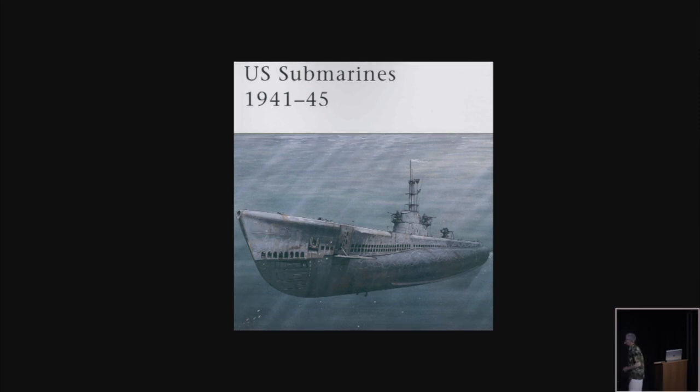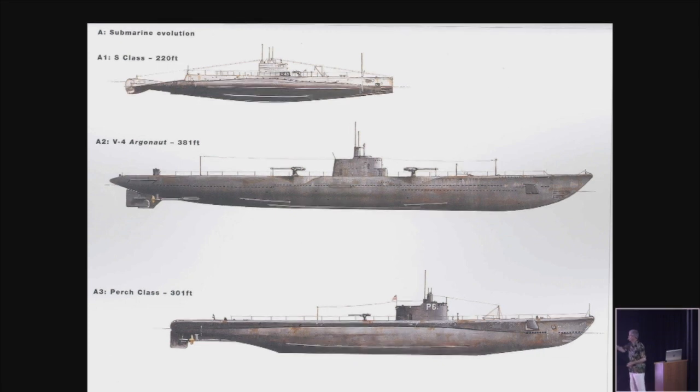So let me talk a little bit about U.S. submarines, 1941 to 1945. Up at the top, you see the old S-boats. These were built right towards the end of World War I because, like I said, we were trying to stay out of World War I as best we could, but we eventually got dragged into it. So we hadn't really turned over our manufacturing industry towards wartime use until about 1917. So once we started building things for our entry into the war, it was already over.